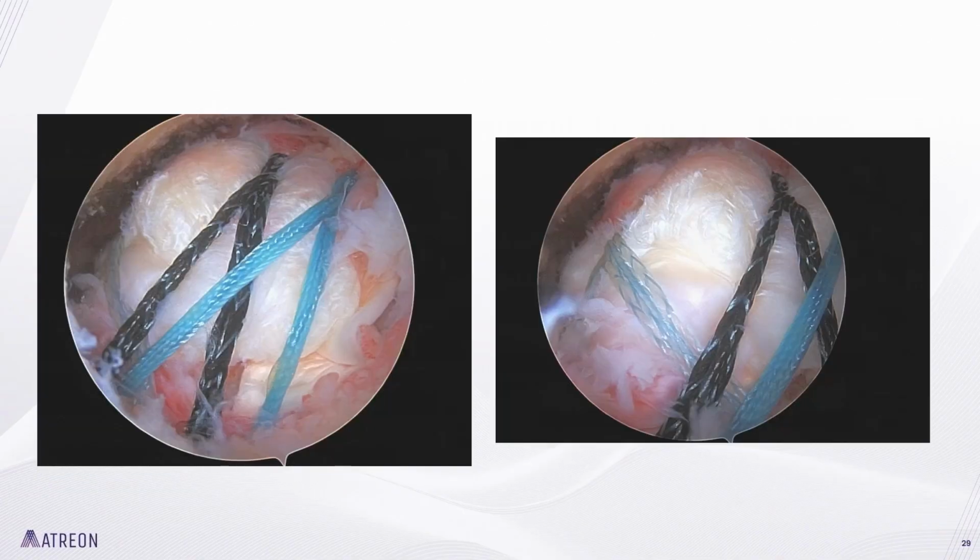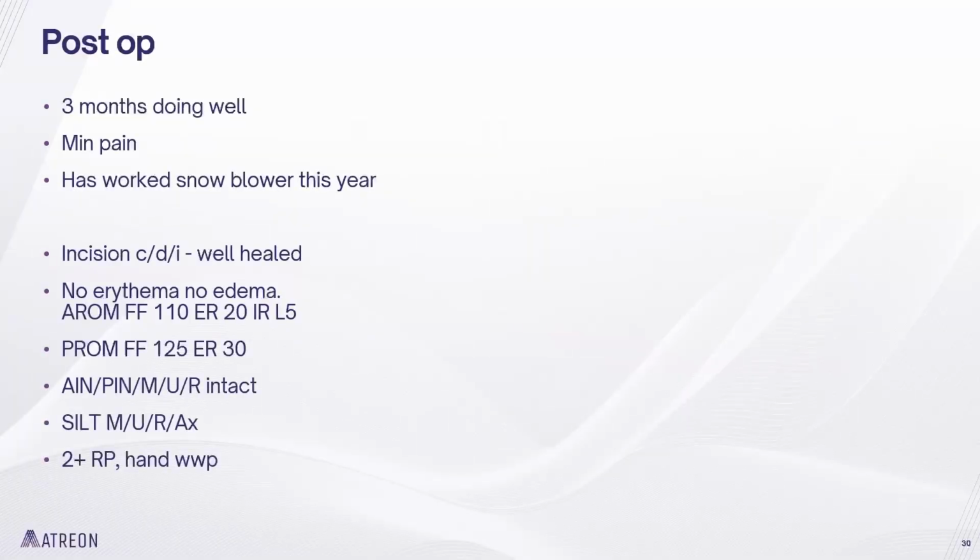So when you see this and you know you have a collagen patch underneath and you're maintaining your marrow elements, you're pretty confident. This is an early post-op patient, but I just thought it was a nice case, and he's doing quite well. At 3 months, he has 120. He used his snowblower this year in the Northeast. You had to do that this year.